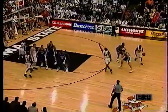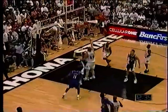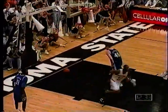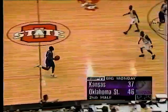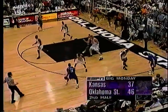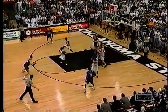Owens, top of the circle. Rutherford left wing. Bounce pass inside to Reeves. Turn, shoot, scores. That's a post up. That's a clinic right there of hitting the postman. Cowboys lead by nine, 46-37. 12:25 left. Vaughn right wing. Gurley top of the key.